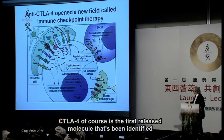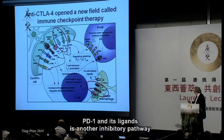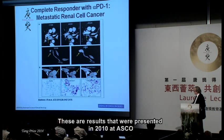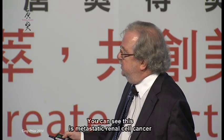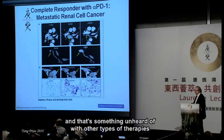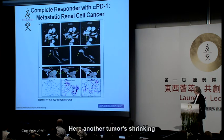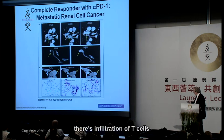CTLA-4, of course, is the first of these molecules that was identified, but as you'll hear in detail from Dr. Hanjo, PD-1 and its ligands are another inhibitory pathway that's been in development and has had remarkable success. These results were presented in 2010 at ASCO. You can see this is metastatic renal cell cancer with shrinkage of the tumor, bone metastasis disappearing, the bone rehealing, something unheard of with other types of therapies. Here is another tumor shrinking, and you can see that when the drug is given, there's infiltration of T cells.